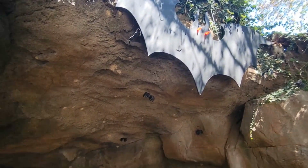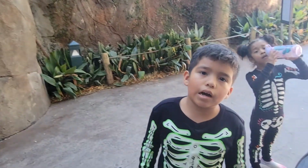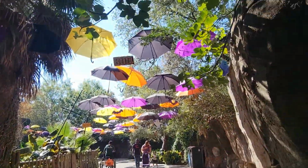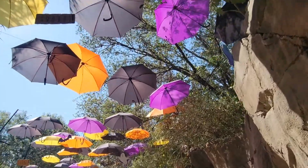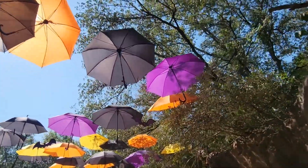Christmas lights for the eyes. The bat cave. They use Christmas lights for the eyes. Yes, they did. And here is the umbrella alley. What's so spooky about it? It's not spooky, it's cool.